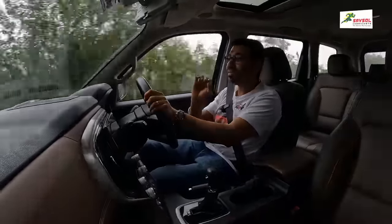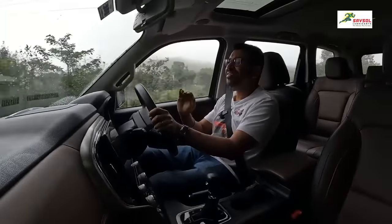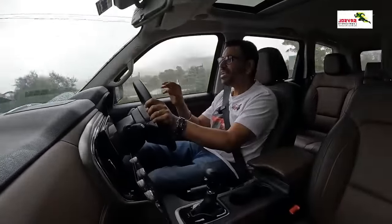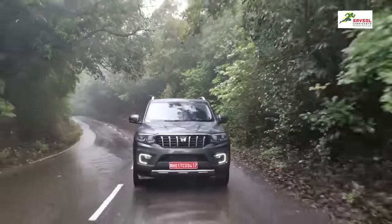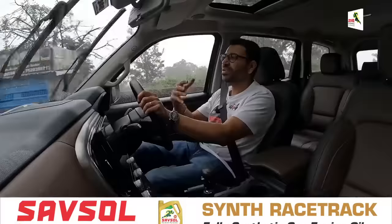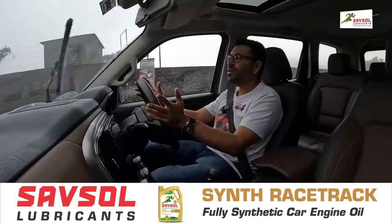And it's the same with the diesel. We'll drive the diesel later on. But the diesel also is silent. You can feel a little bit of vibration through the pedals and through the floorboards, through the underbody. I guess that's because of the body-on-frame construction. But overall refinement is brilliant.